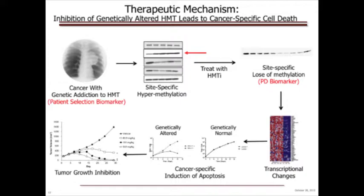And we can see the site-specific methylation at a given histone residue. But if we intervene therapeutically with an HMT inhibitor, we can diminish that site-specific methylation and begin to reverse the aberrant gene transcription signature. And this ultimately leads to selective killing in genetically altered cells, but not in genetically normal cells. And ultimately, the hope is this contributes to tumor growth inhibition.